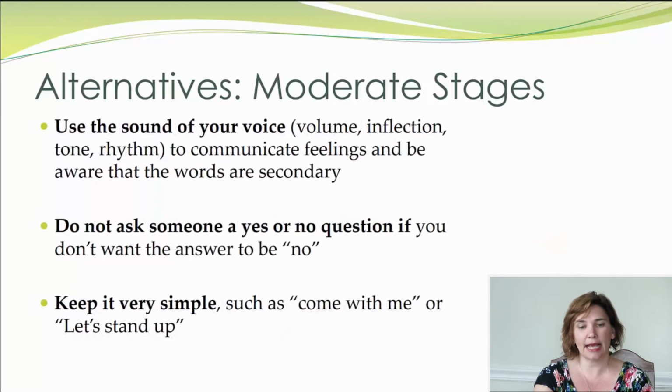Be sure and use the sound of your voice, your volume, your inflection, your tone, your rhythm, to communicate the feelings, and be aware that words are secondary. Keep in mind that only 7% of our communication with one another in the moderate stages is through words, and the rest is all through how we look, appear, and sound to the person who we're communicating with.